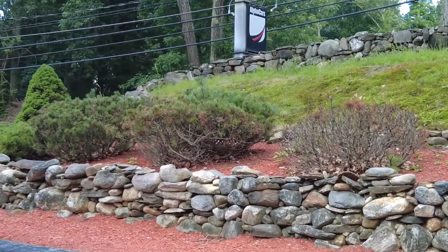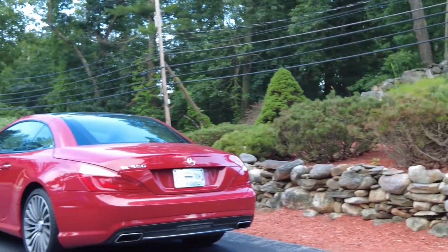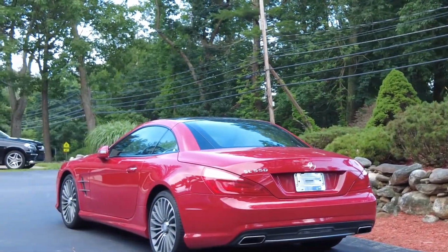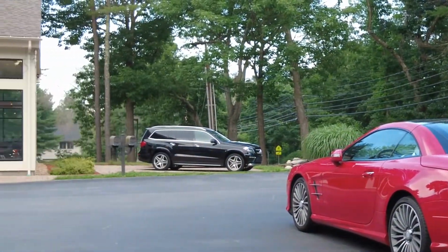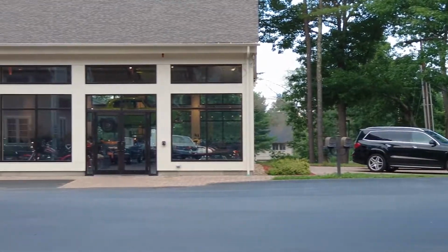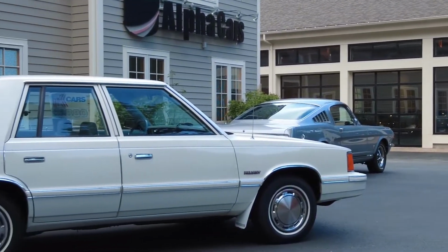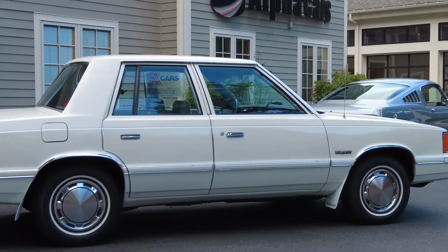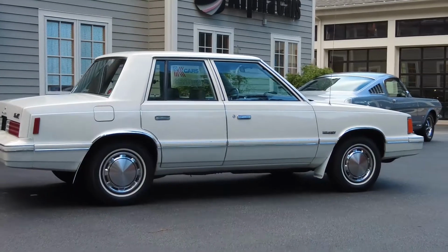Welcome to AlphaCars. My name is Dimitri, and today we're checking out a pretty cool car. No, it's not this gorgeous red SL550, and it's not the GL550 way in the back. It is this 1981 Plymouth Reliant K Car, a K Car here at AlphaCars. And as they say, we meet again.